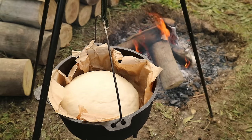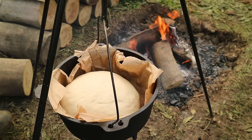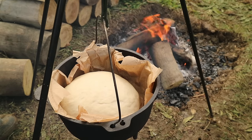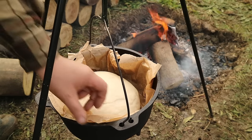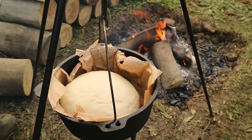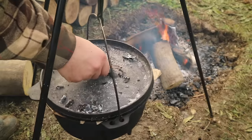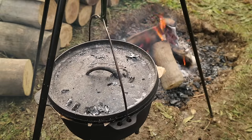Alright, it's been a little while. Wow. So that is proofed. It's way more than double in size. What I'm going to do is knock it back. I could just bake it. It doesn't have to be perfect. What you ordinarily would do is knock it back so it hasn't got massive air pockets in it, and then let it prove again before baking it. But I might just go for it, stick some coals on top, stick it over the fire, and we'll be good.